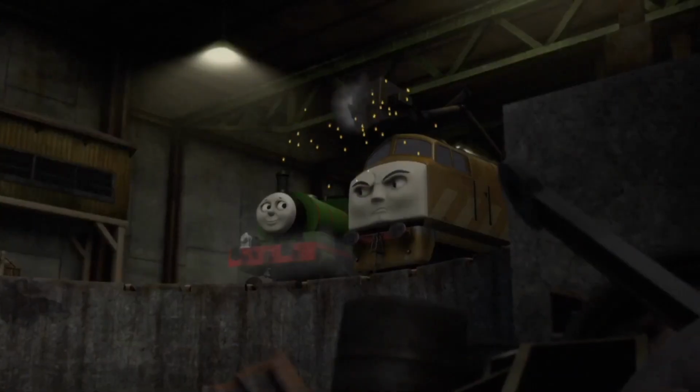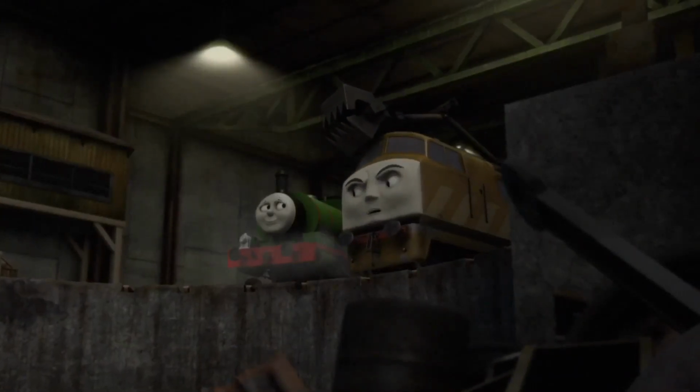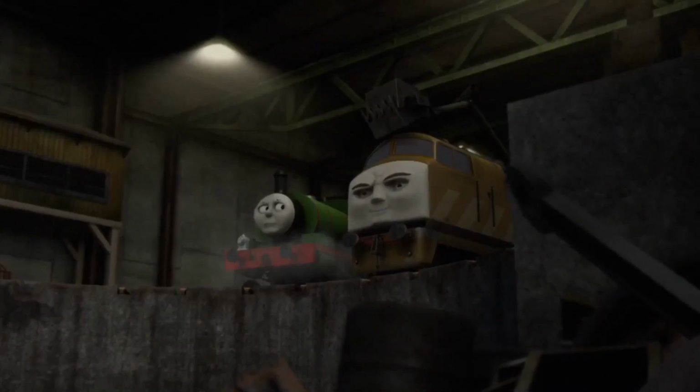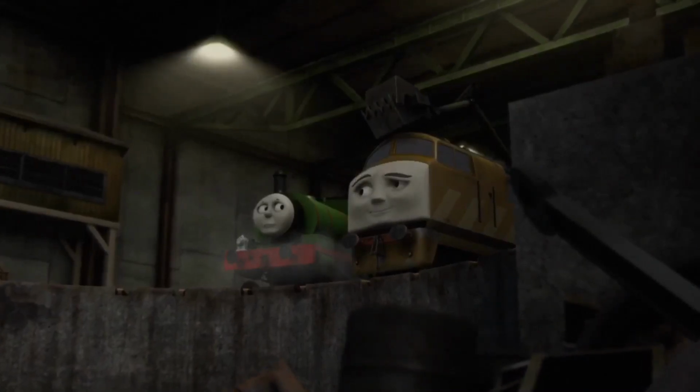Diesel 10 clacked crossly. Then you must bring Thomas here. That way we will have his full attention.